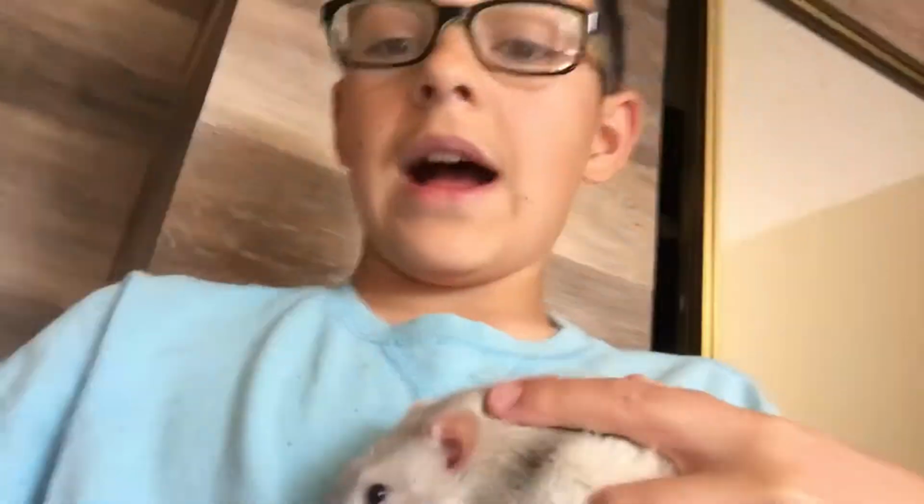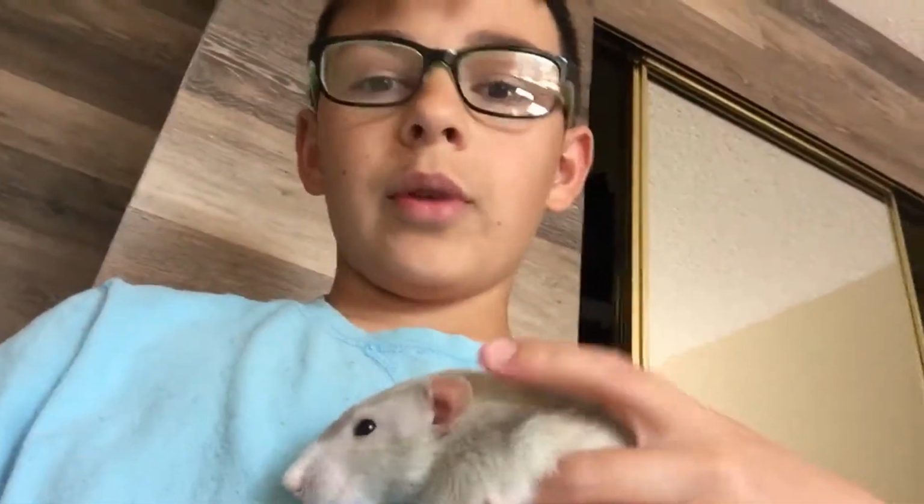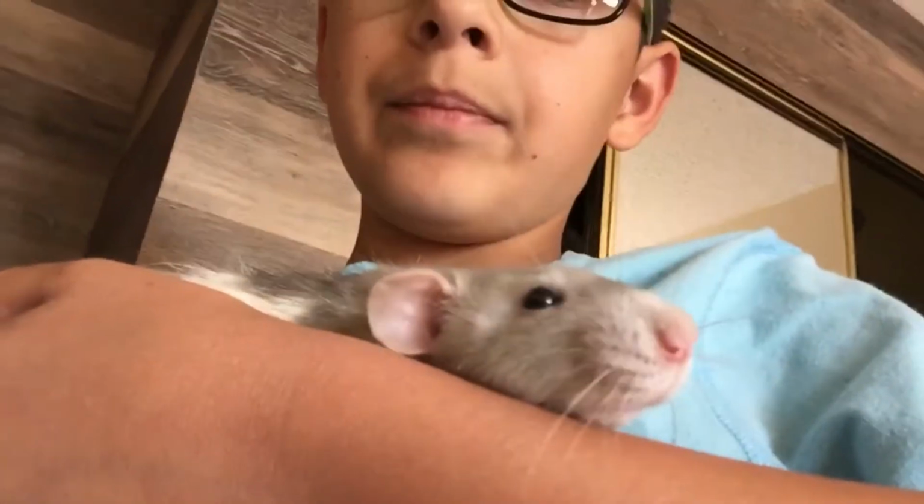So activities that you can do with your rat can be very simple. You can just walk around the house with your rat, do chores with him, and it's really quite simple, and they will just enjoy being around you. That is one of the joys of having a rat, is they are one of those pets that really enjoys being with you, and they enjoy your company.